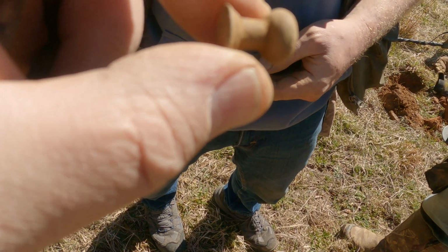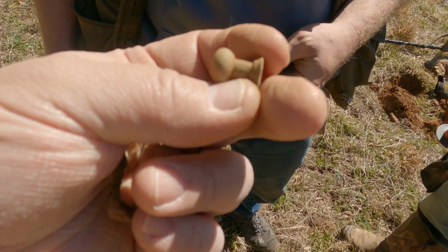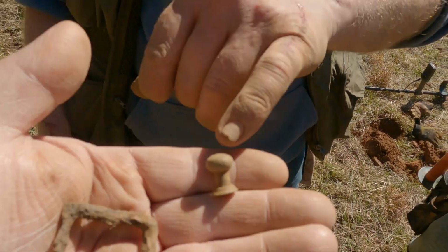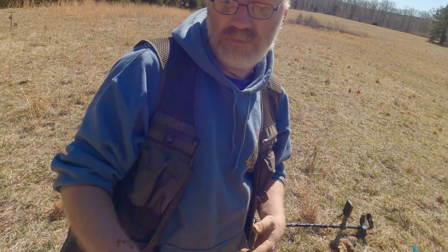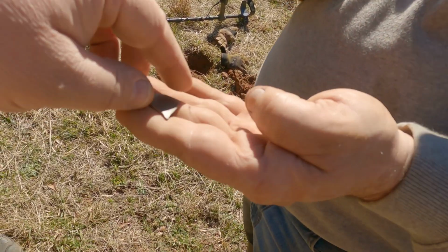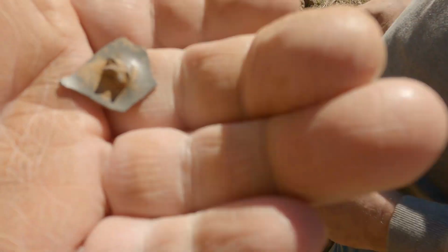I don't know much about those, and I don't know if I ever saw one shaped like that, but that'd be cool if it turns out to be a finial. Found one like that before. Have you? Yeah. But everybody said it was a drill pull. It might be one. And you got, what's that? A busted up tombac button. No shank.